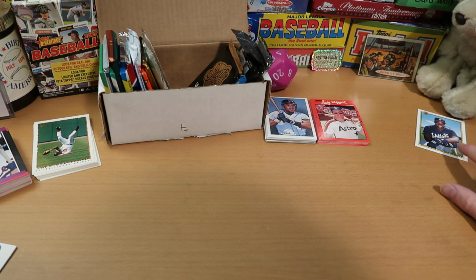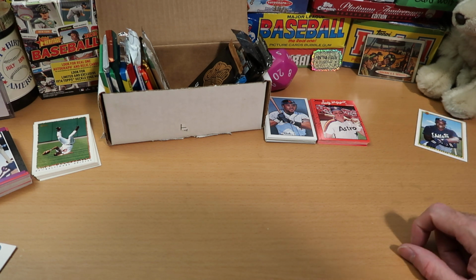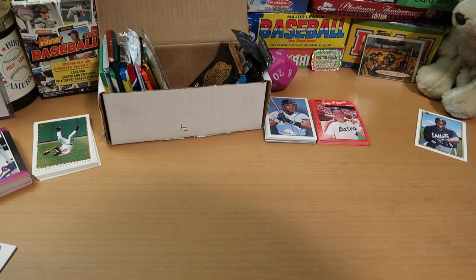So far, our best card is definitely this Frank Thomas Bowman rookie that we got out of there. But we do have a couple other Hall of Famers that we've pulled. Craig Biggio on top of that one. And I believe there's a Barry Larkin in one of these packs as well. Did you get it? All right. Very nice. Oh, a tough one to open. It was a really tough one.